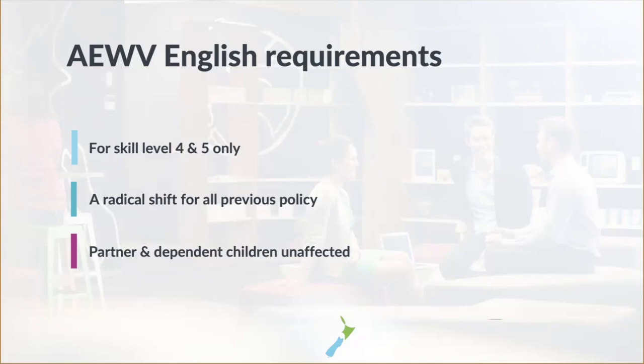Yeah, absolutely. So you are right, Fabian. I think this is a first for a work visa policy. Typically, we've only seen English language tests required at residency level, but they are introducing them now again for level 4 and 5 occupations only. So you're probably all starting to see a trend that the bulk of these changes do affect people in those skill levels, level 4 and 5 roles. So if you do fall into that category, you will actually need to sit an English language test.